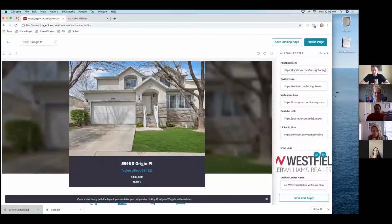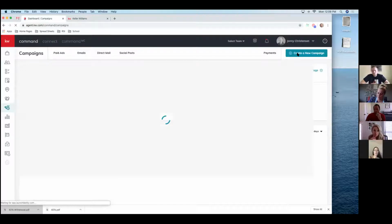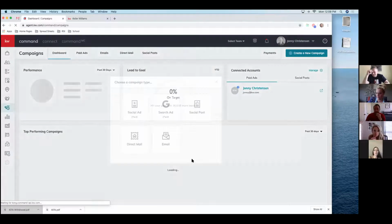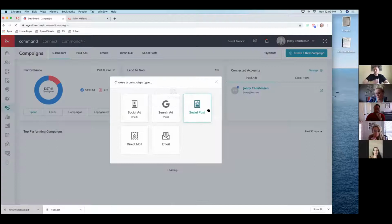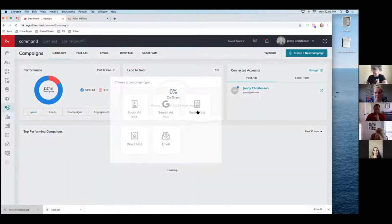So once I have the landing page, this is where I'm driving traffic. That's the one part about Facebook, is you have to drive traffic somewhere. And so we have the place. Then in campaigns, we'll create a new campaign or social post. Maybe.